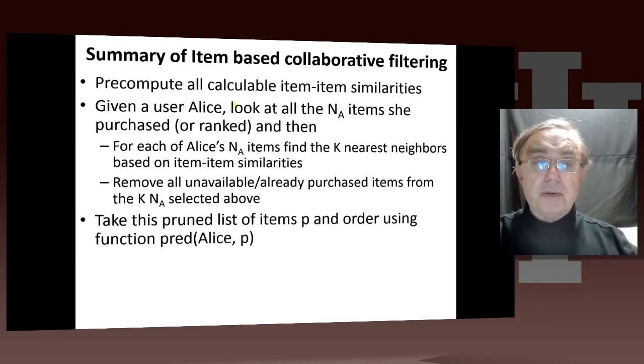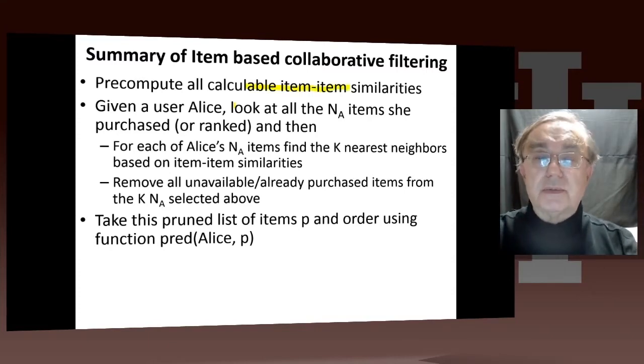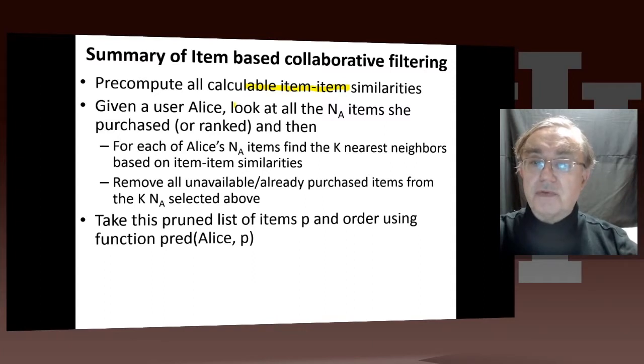You pre-compute all the calculable item-item similarities. And maybe you make a cut so that you can only calculate it for items which have a certain number of users in common. If 2 items only have 3 users in common, that may not be enough to make a reliable prediction.